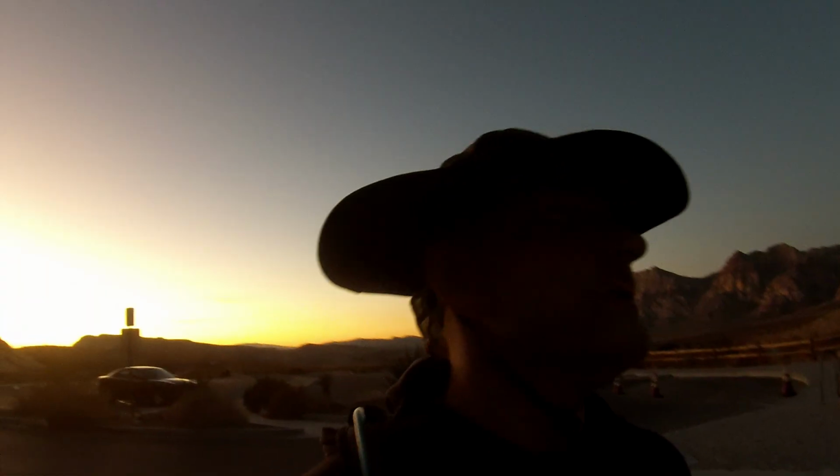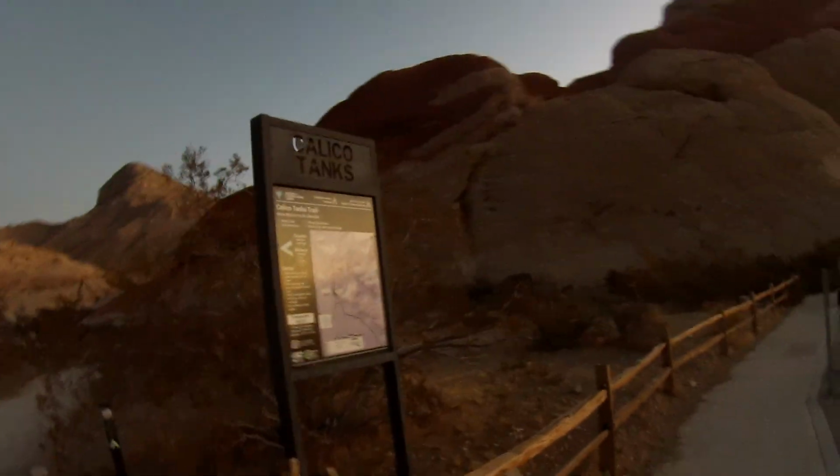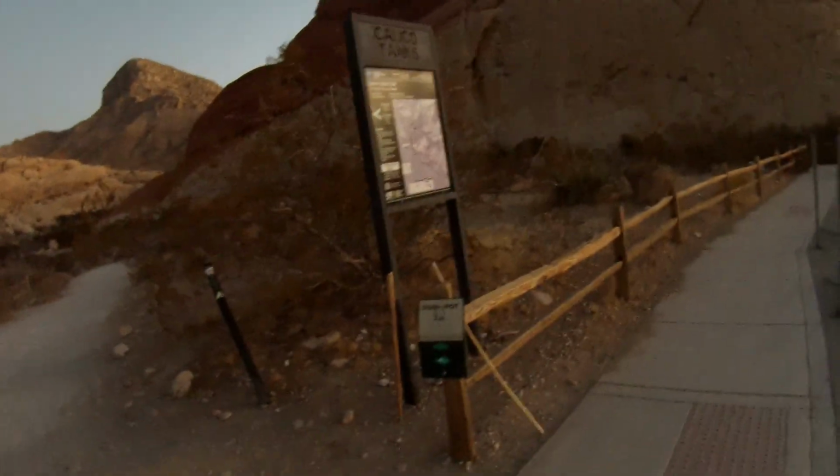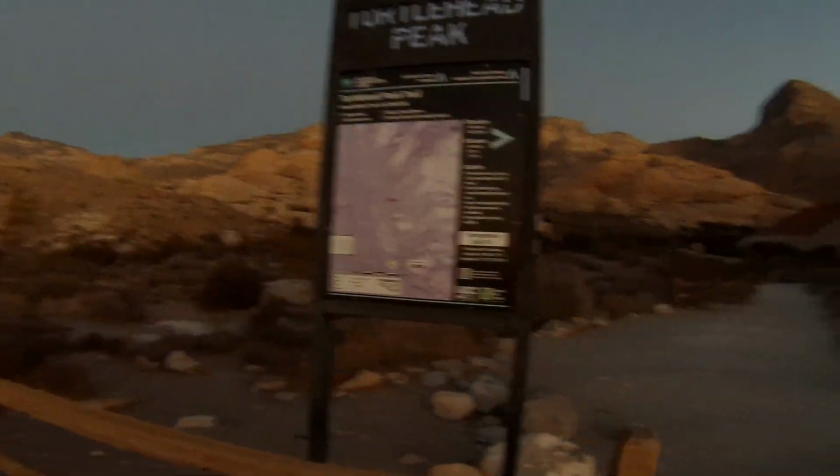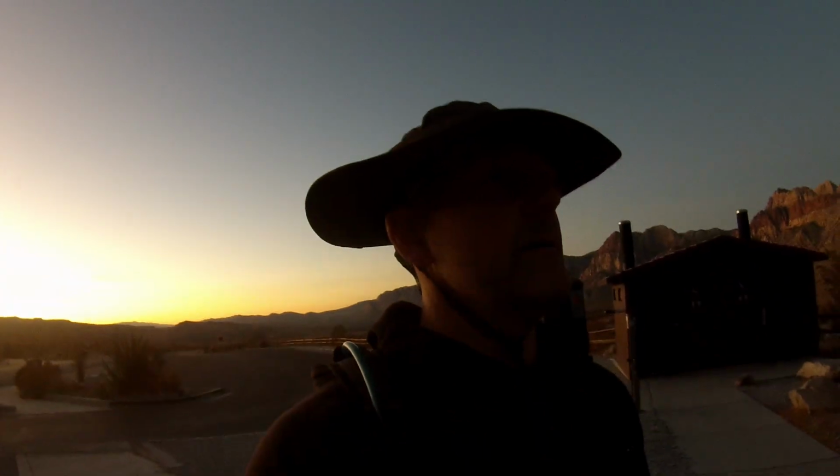We'll be doing two hikes today. Correction, we'll be doing three hikes, but two hikes off this one trailhead. We'll be doing Calico Tanks, which is probably the most popular trail in the canyon. And then we'll be going up to Turtlehead Peak, which is that guy right up there. So those are the two we got going on today.